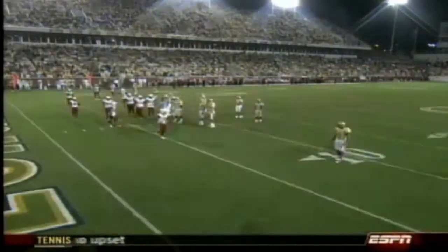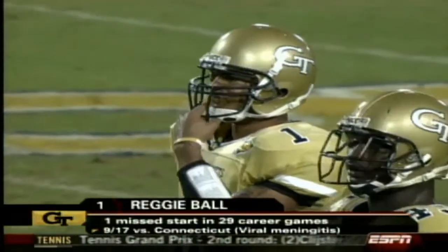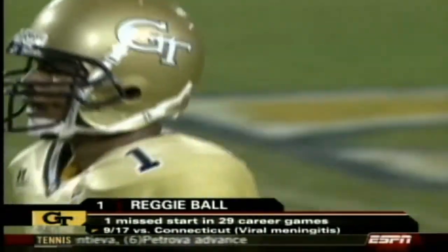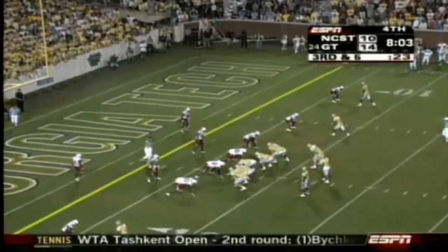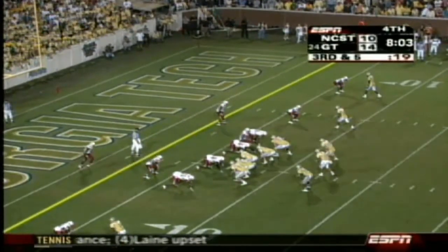Here to watch Georgia Tech leading by four, controlling this second half. Kirk, they've had the ball most of the half. They have. They've doubled the amount of plays called from North Carolina State. Georgia Tech facing another third down. They've already converted a third down on this drive, a fourth down on this drive, and now here is another big third down. NC State called the timeout.